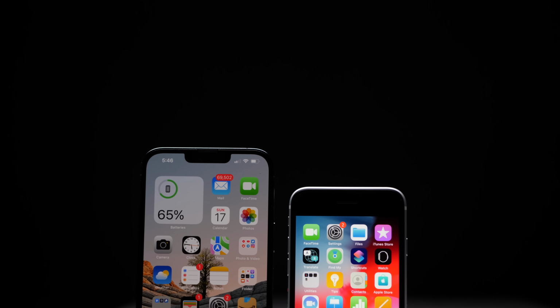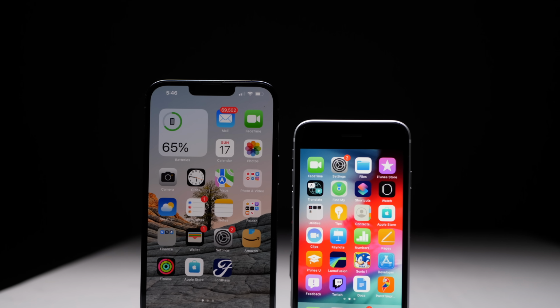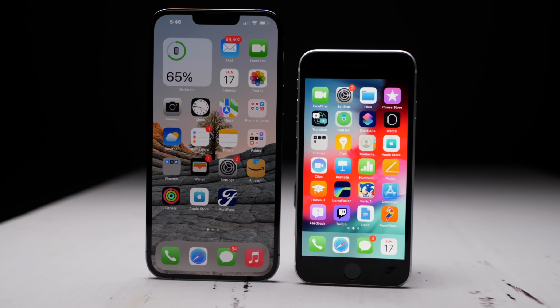The cheapest iPhone you can buy versus the most expensive iPhone you can buy. Today we'll check out the iPhone 13 Pro Max and see how it stacks up to probably the best value cell phone that you can really buy, period. So is the Pro Max worth almost 3 times as much? Let's find out.